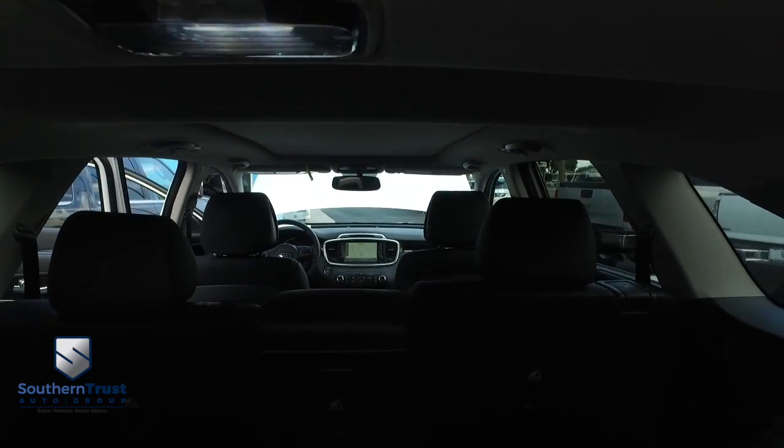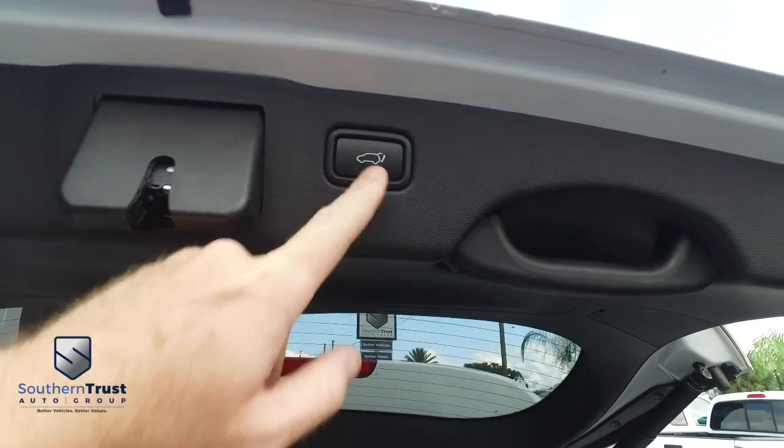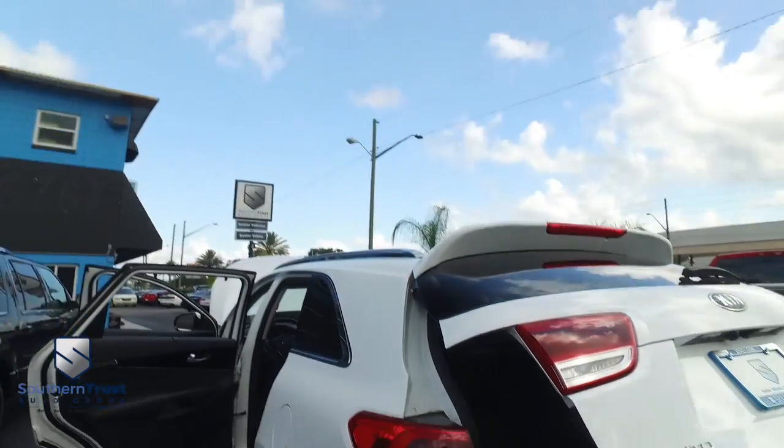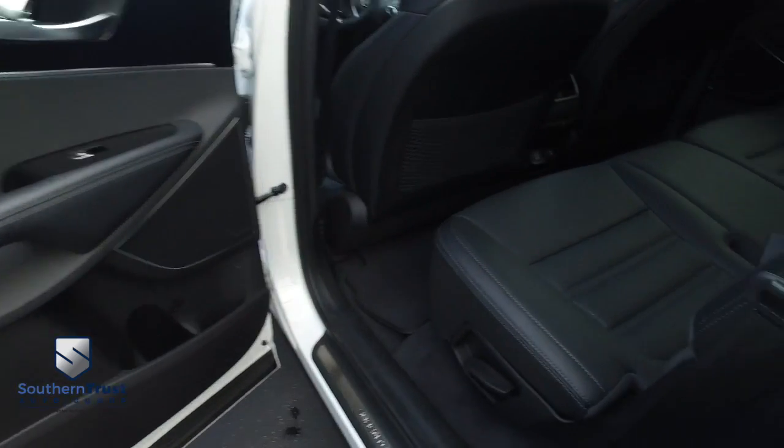Second and third row seats fold down to give you incredible cargo space. I see your hands are full of groceries. Kids are running around like a bunch of savages. You got that automatic closing rear hatch. That's going to save you stress on your back and neck, save you trips to the chiropractor, save you time and money. That's what Southern Trust is all about.